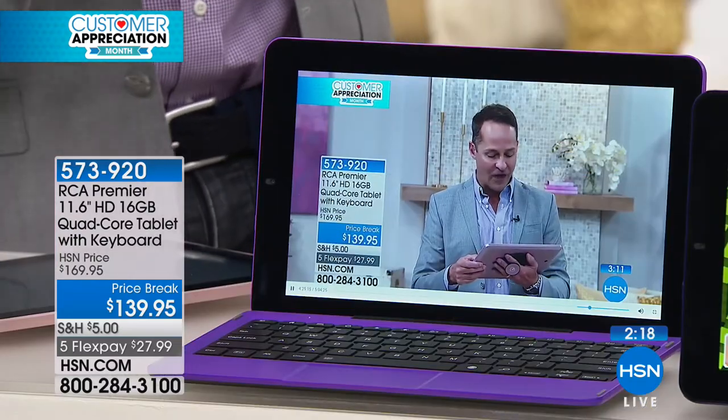This again is RCA, the number one selling brand at HSN in tablets, and it's Google Android, one of the latest versions of the Android operating system. In my last minute, I'm going to take a quick field trip. Alice is going to update you guys on colors, but I've got one other really cool thing to show you.